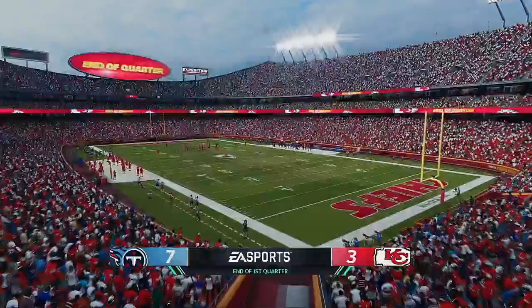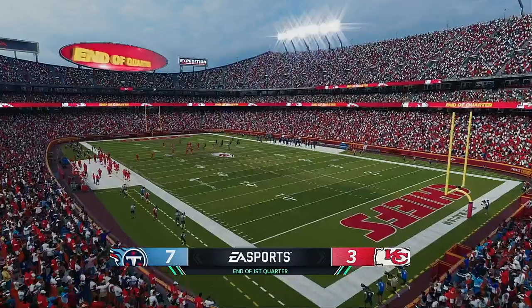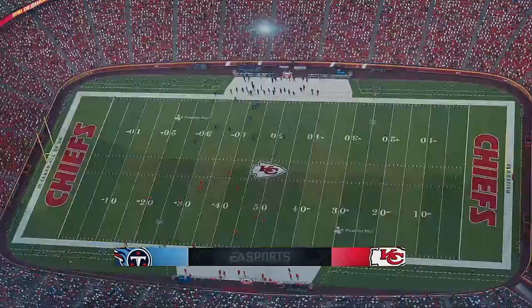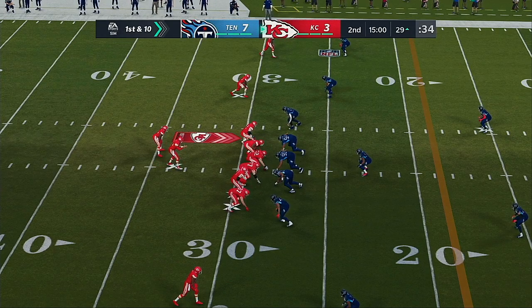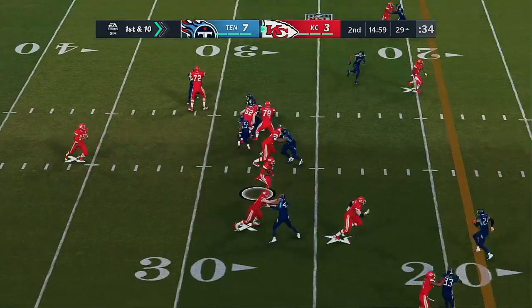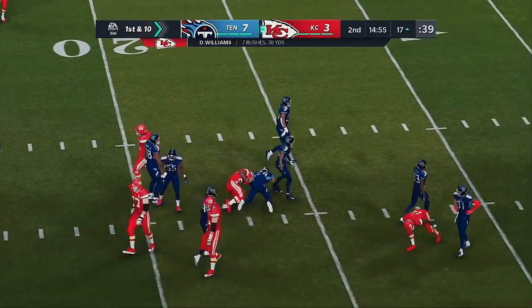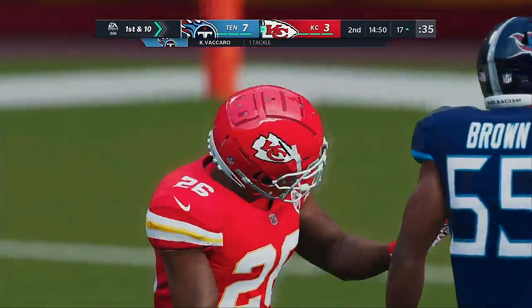After one, 7-3 the score. Chiefs 3. They had to settle for 3 last drive, hoping this second go-around ends in 6. In good position, first and 10. And inside the 20 before he's brought down. That one good for 12 yards and a Kansas City first.